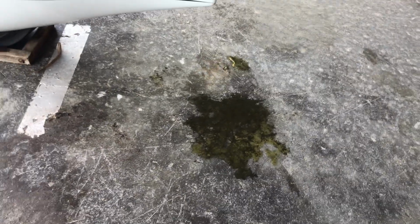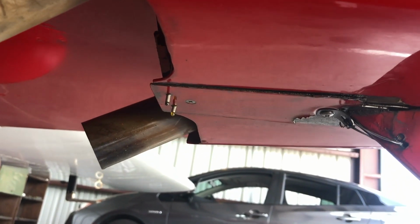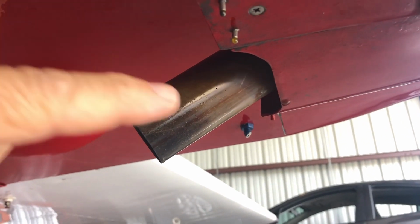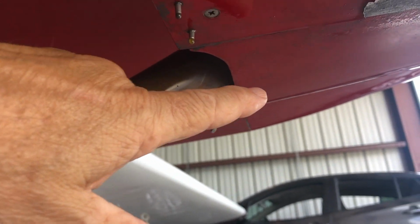Needs to be investigated. This video part right here might not be too clear, but I'm going to try to show you what I'm finding. There's an oil drop there. Looks like a little oil right here. But gosh, let's just go down the fuselage. I've got oil streaming all the way back down the belly.